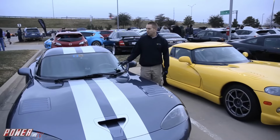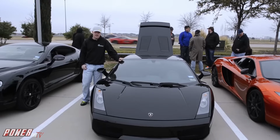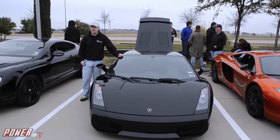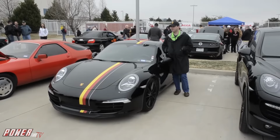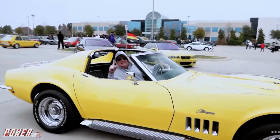This is a 2000 Viper GTS. I have a McLaren, an MP12C. This is a 2005 Lamborghini Gallardo. 2013 991 Carrera S. We have a BMW club, we have a Mustang club, Corvette club, and they're kind of a regular attender.